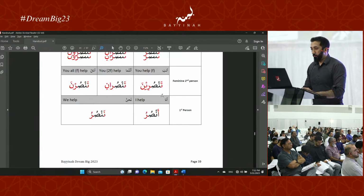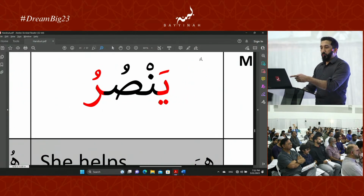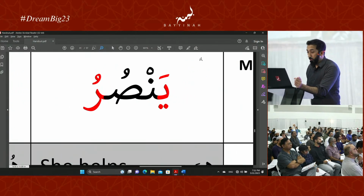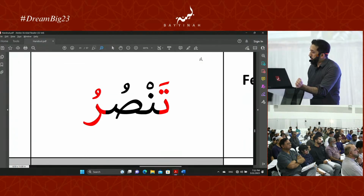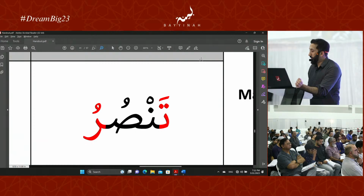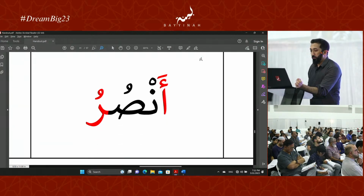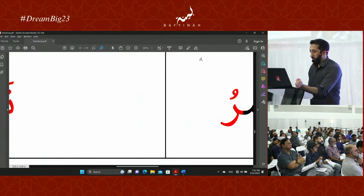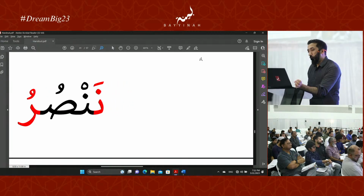I'm going to go back up. I'm going to read these again. How do you read this right now? Yansuru. I'm going to read it yansura. Yansura. How do you think I'll read this one differently? Tansura. How do you think I'll read this? Tansura. Good. How am I going to read this? Ansura. And how am I going to read this? Nansura.